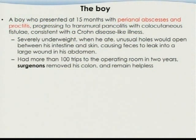This boy is severely underweight. When he ate, unusual holes would open between his intestine and skin, causing feces to leak into a large wound in his abdomen. It's really, really nasty. He had more than 100 trips to the operating room in 2 years, and surgeons removed his colon and remained helpless. Nobody could figure out what was wrong with this kid, okay?